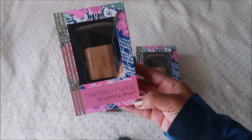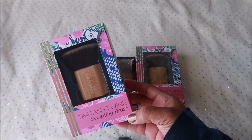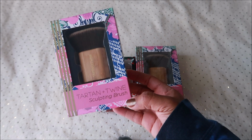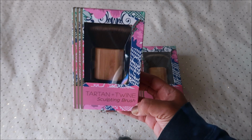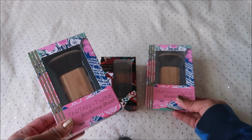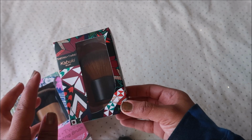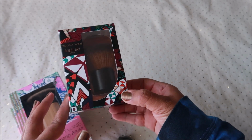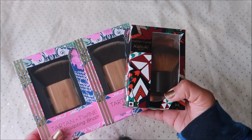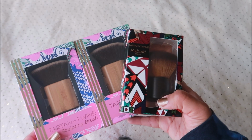And then I saw these sculpting brushes by Tartan and Twine. I swear, you guys, the packaging on this reminds me so much of Tarte, and I was thinking these look like they would have been sold in Ulta. So I picked up two of these to give out, and then also the Kabuki Brush, and I love their packaging on these. Really, really nice. And these were 99-cent. I know sometimes you have to say if it's 99-cent or $1.99, but these were all actually 99-cent.